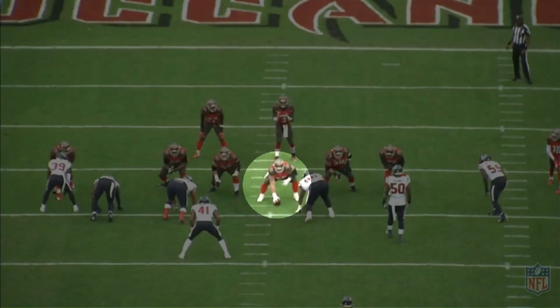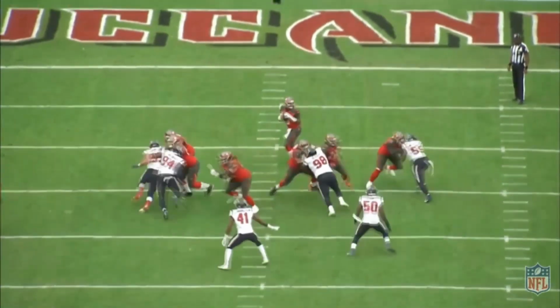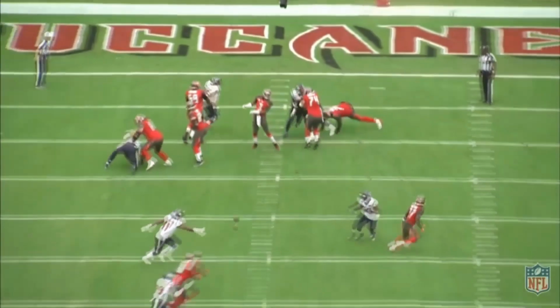5:13 in the second quarter. Ryan Jensen, number 66. This is how you block somebody coming in on a stunt. Boom! Take it to the ground.